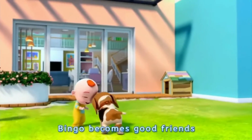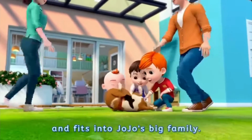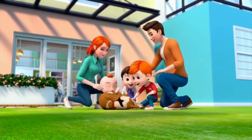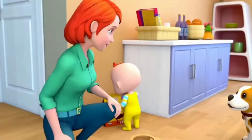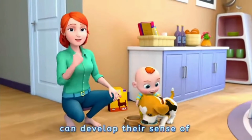Becomes good friends with everyone and fits into JoJo's big family. Involving kids in pet care can develop their sense of responsibility.